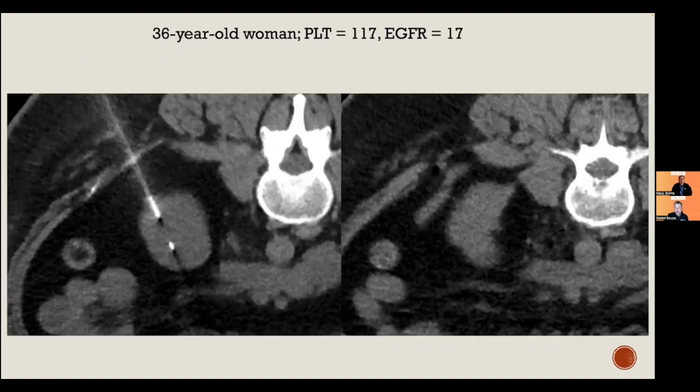And this was a 36-year-old woman that had low platelets of 117 and an eGFR of 17. You can see the biopsy needle is parked a little bit too deep into the kidney. Although it is in the lower pole, the needle is probably over a centimeter deep to the capsule. And this patient ended up developing a small hematoma.